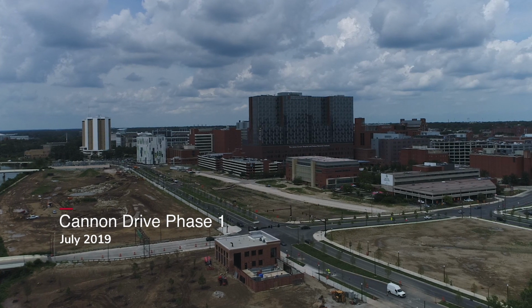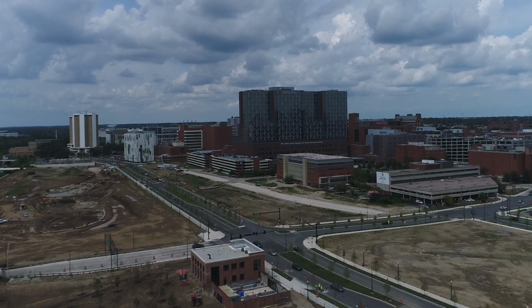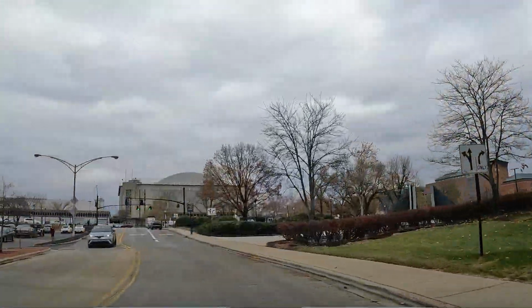Cannon Drive has been split in two phases. First phase is complete. It was in the Medical Center District. It started down at King Avenue and finished at Herrick Drive. And that was complete in about 2019. We've been in design for phase two, which picks up at Herrick Drive and finishes at Woody Hayes Drive.